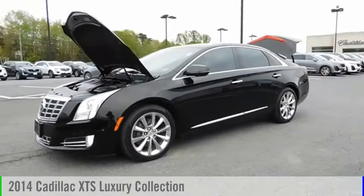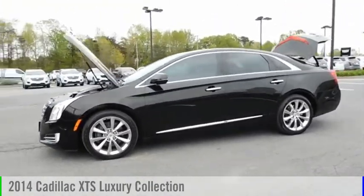I'm Michael Jordan, General Sales Manager, Radley Cadillac. I would like to personally invite you to Radley to see everything that we have to offer and deliver you a memorable experience. Take a ride in the 2014 XTS.